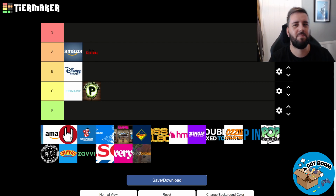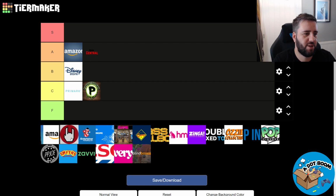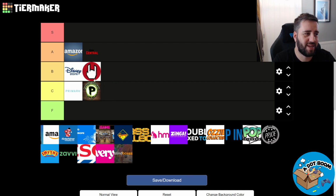Their prices on Con Pops are always a lot higher, ranging from $18.99 to $23.99. I feel like they made a mistake on the price for the die-cast Captain America one and just rode with it. For me, they're pretty good. They don't usually arrive damaged. I've never had a problem with that. So I will put them, I know people won't agree with this, in B, as pretty good.